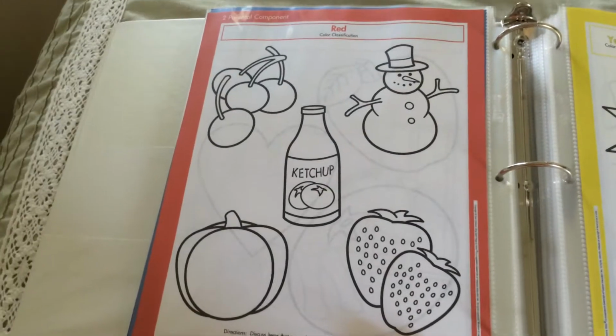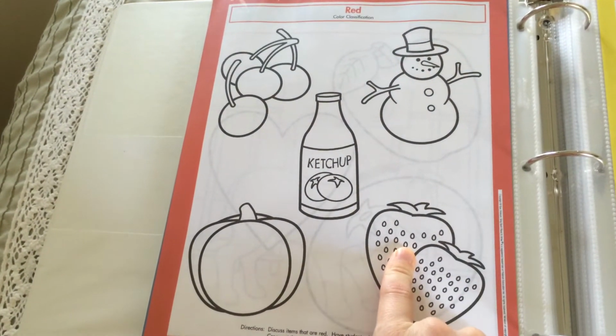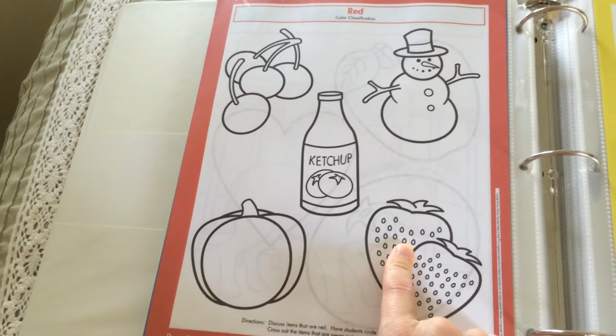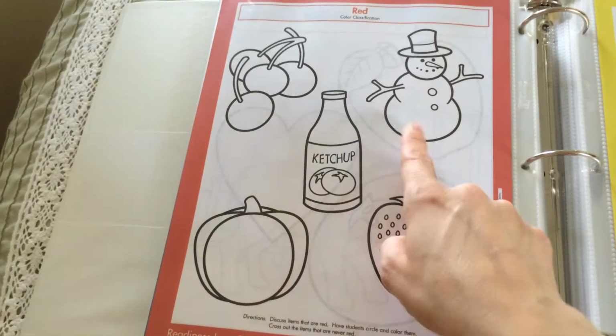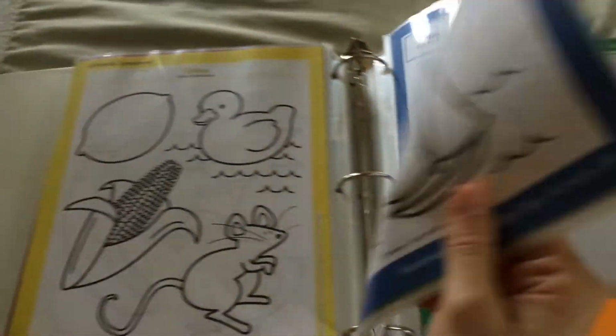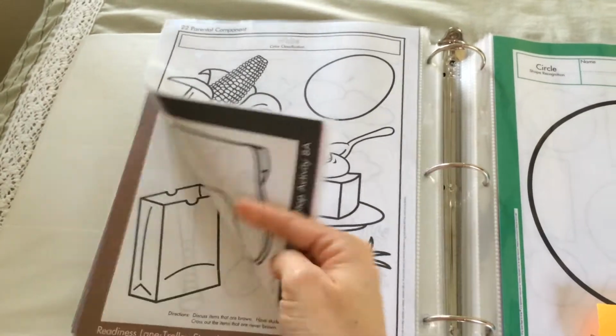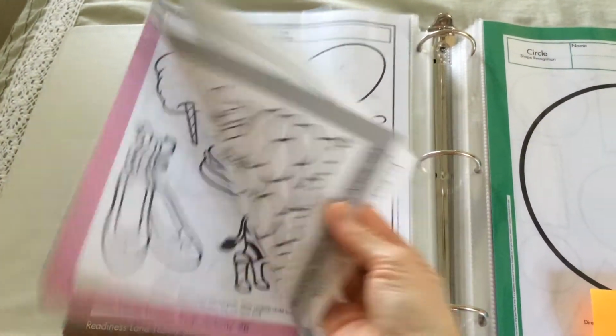And on the second page for it, they will have to choose to color the items that are red or can be red, and then cross out the items that are never red. So they'll do that with each of the different colors as you go through. You can see there's purple and pink. All your basic colors are included.